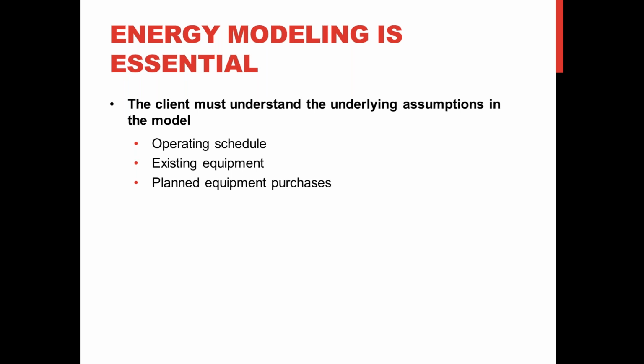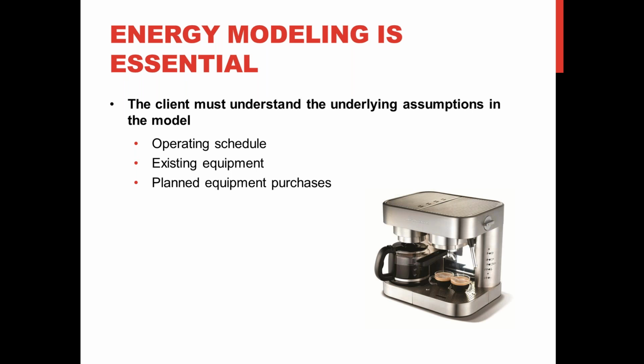In some cases, the building might be successful. You add another program, you extend the hours, and it may lose its net zero energy performance just because it's being operated longer. So the owner needs to be aware of that. And then looking at what the existing equipment is moving into the new facility, and also any planned equipment purchases that the owner is going to make. The design team and the energy modelers really need to understand what that equipment is. And in several cases, something as small as a coffee maker had a really unexpected impact on the energy performance. So it's really looking at things closely.